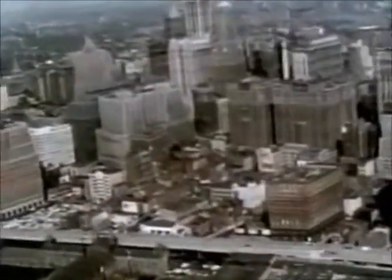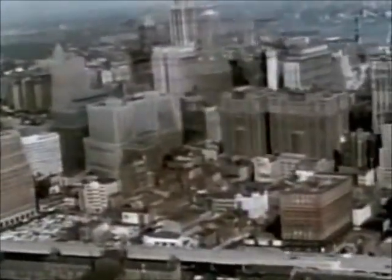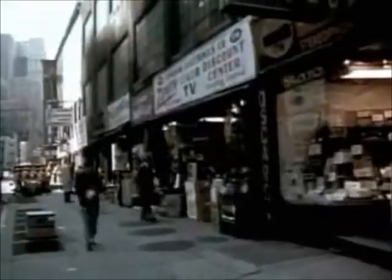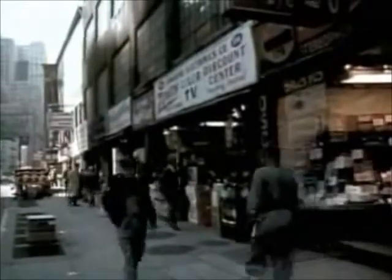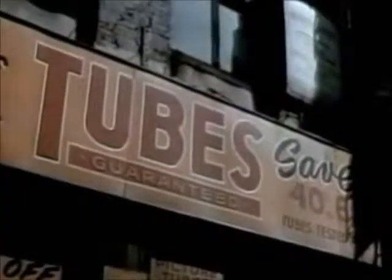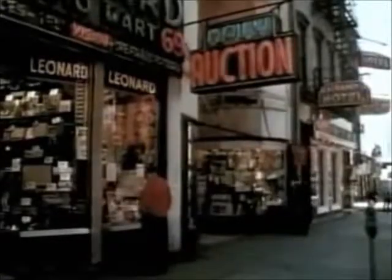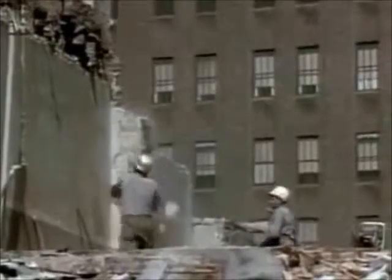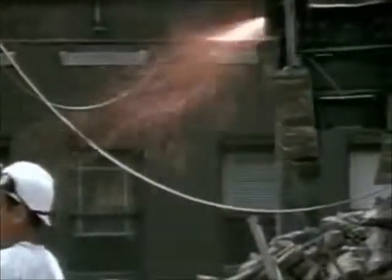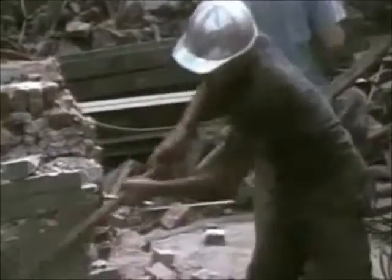The site selected for the Trade Center was an old section of Manhattan's Lower West Side. The area housed a great number of small businesses, but the predominance of electronic stores caused it to be known as Radio Row. In 1966, demolition began. In all, 164 buildings had to be torn down, and generations of power, telephone, gas, steam, and water lines had to be rerouted.